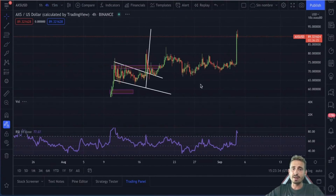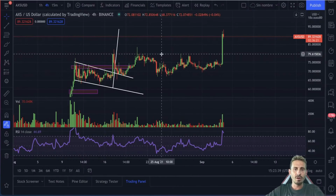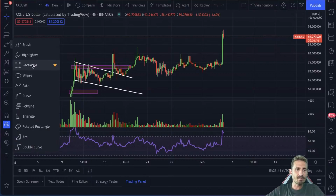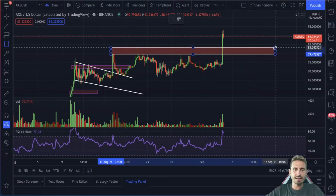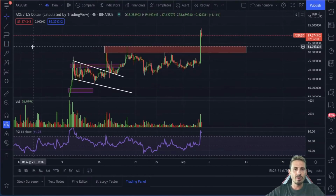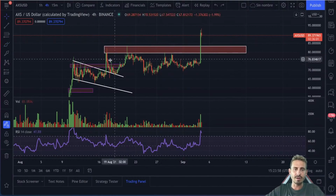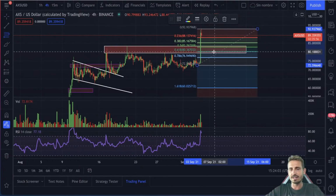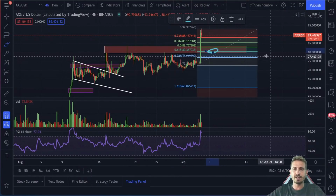But the bad thing about this, guys, oh yeah, there's no bad thing. I thought it was making a double top. So yeah, this is looking pretty good. I would get a box area here from this top and this wick over there. I think this might be a major buy zone for AXS. This box area is in between the $79 and the $83 range, and it is more or less around the 50-62% golden pocket. I think that would be a major buy zone for AXS.